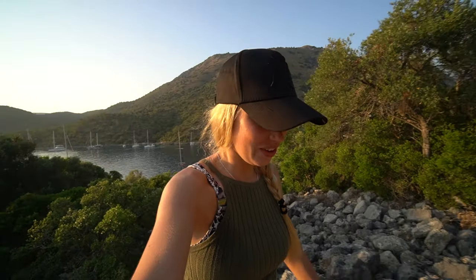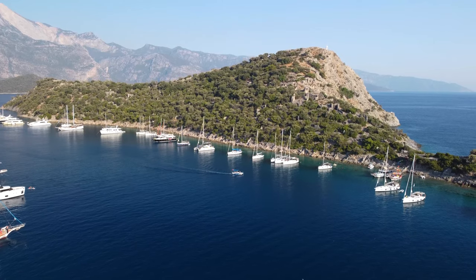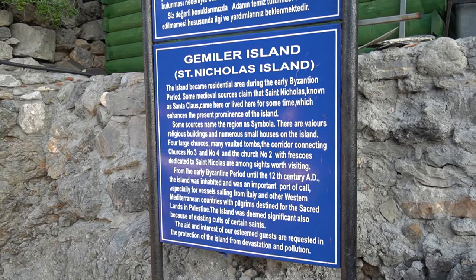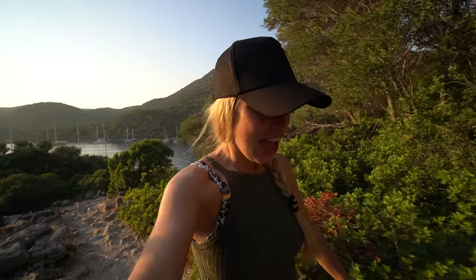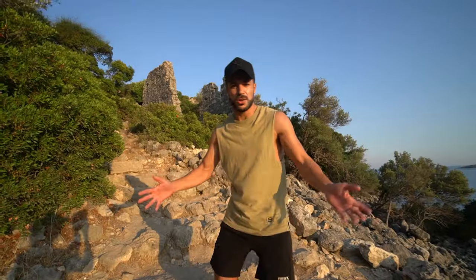So we're walking now to the top of this hill on St. Nicholas Island. And this island in Turkish is called the Gemile Island. Excuse me if I am pronouncing that wrong, but the Turkish name is translated to the Island of Boats. And St. Nicholas was the patriarch saint of sailors. So that is why it is called St. Nicholas Island, or a nicer term to think of it, the Santa Claus Island. So how cool is it that Santa Claus was actually on this island?